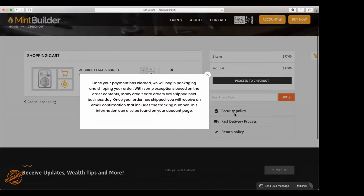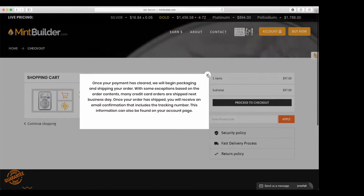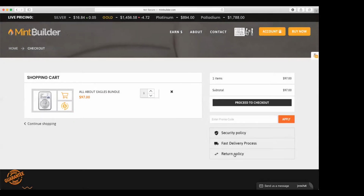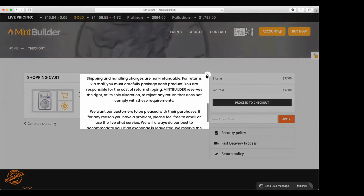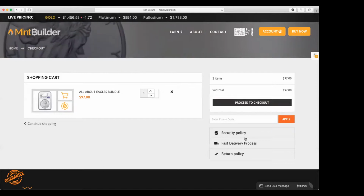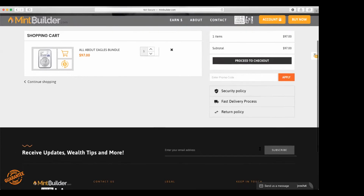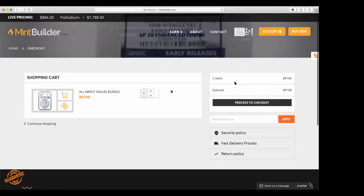I know in the past MintBuilder has had lag time with some delivery, which we've eliminated. We're shipping most everything direct. We have a return policy in place. So all that stuff's in here. And if you get a whole bunch of items in here and you're scrolling, you'll see that this part will follow you down. So it's really cool how all this works.